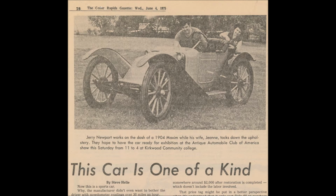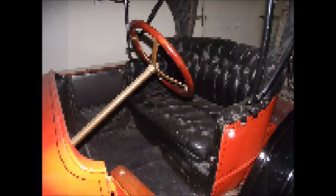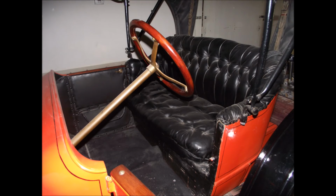They made arrangements to have the Maxen sold to them for $7.50. Then came the problem of how to get the Maxen out of the warehouse. Since 1913, the elevator had been changed in the old building, and the Maxen had to be turned over onto its front and lowered down the elevator in a different fashion than it was brought up in the building. The Newports kept the Maxen for 30 years until they finally began restoring it in the 1970s.